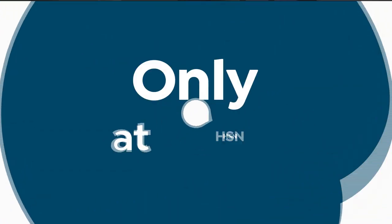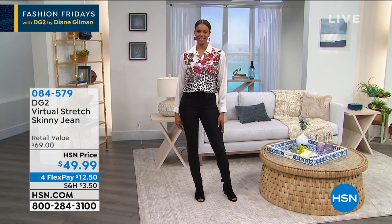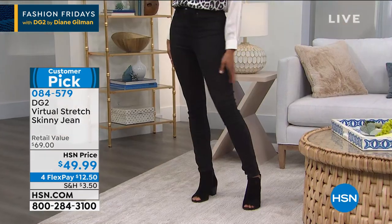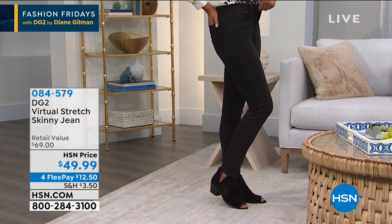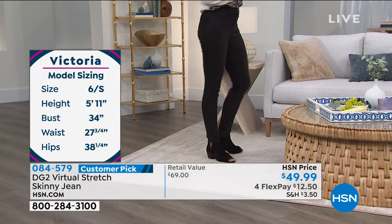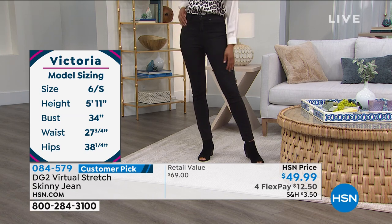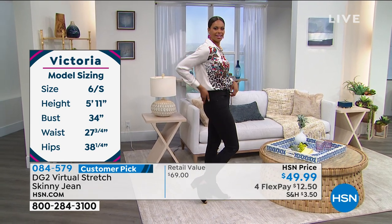Okay, so you guys asked about the model sizes. Victoria's out here now. She's a tall small, and you can check out how she is wearing her virtual stretch skinny jean tonight. And those are available in sizes 2 through 24. Do you wear a 4 in the numeric sizing? Yes, so Victoria's wearing the 4, and she's wearing the tall inseam, which is 31 inches in the inseam. We also have a petite and an average inseam, 27 inches the petite, 29 inches the average.